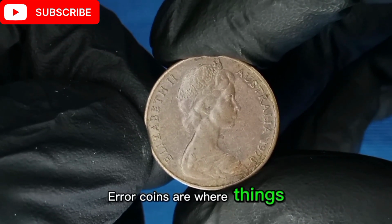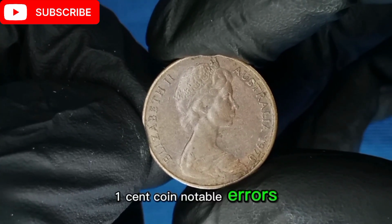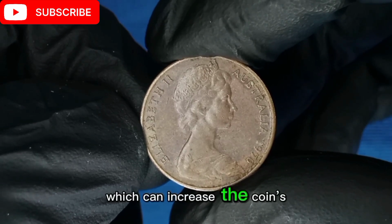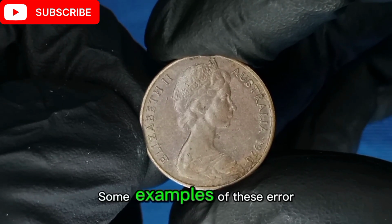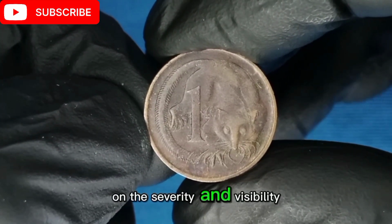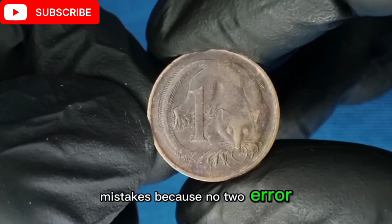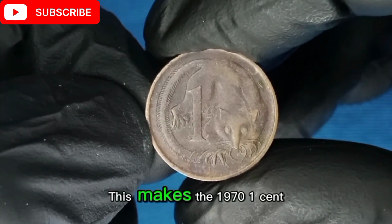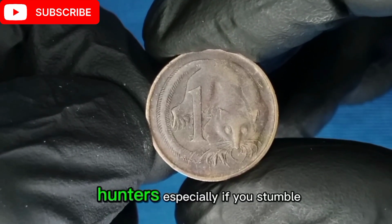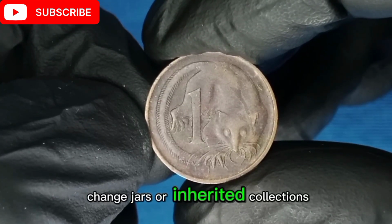Error coins are where things get truly fascinating. For the 1970 1-cent coin, notable errors include off-center strikes, double strikes, and die cracks, all of which can increase the coin's value dramatically. Some examples of these error coins have sold for hundreds of dollars depending on the severity and visibility of the error. Collectors prize these unique mistakes because no two error coins are ever exactly alike. This makes the 1970 1-cent coin a potential treasure for sharp-eyed coin hunters, especially if you stumble across one in your old change jars or inherited collections.